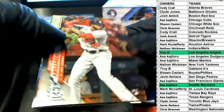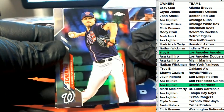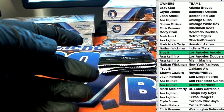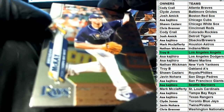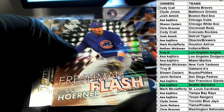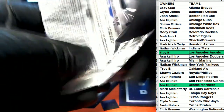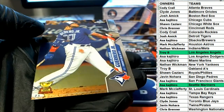Drop the link for it, man. Nice Newman. There's Scherzer. Look out. Max Scherzer. Nice McKay. Kluber. Nico Flash rookie. Nice. Cubs doing work. Nice Urquidy. Andrus, Anthony K. Guerrero.